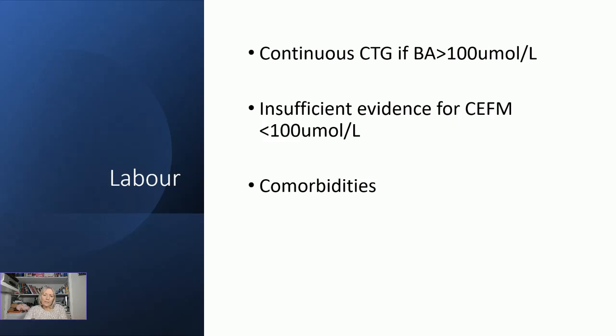In labour, certainly if the bile acids are greater than 100, so you've got that increased risk of stillbirth, and all the other complications, then continuous CTG would be offered. There is, interestingly, insufficient evidence around continuous electronic fetal monitoring for bile acids below 100, but I would say close monitoring, whichever form of monitoring you decide upon with the woman. Remember we have got that sort of increased intrapartum fetal distress suggestion as well, so they do need to be quite closely monitored. However the women have chosen to be monitored. And obviously, if there are comorbidities there, then that is going to affect the management plan.